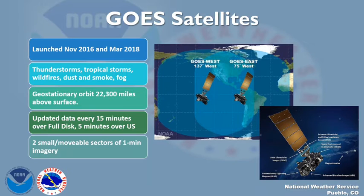And the amazing thing with these, to get that same rotation as the Earth, they are 22,300 miles above the surface, and to me it's just amazing how crisp and clear the images are from that far away. The images are updated every 15 minutes for the entire domain that they cover, and then every 5 minutes over the United States. So every 5 minutes we get a new image, which is really huge for severe weather operations.